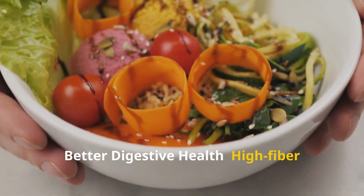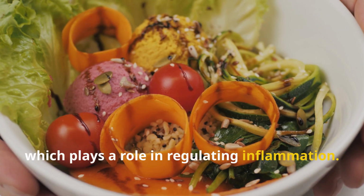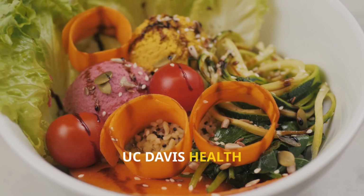Better digestive health. High-fiber foods support a healthy gut microbiome, which plays a role in regulating inflammation. UC Davis Health.